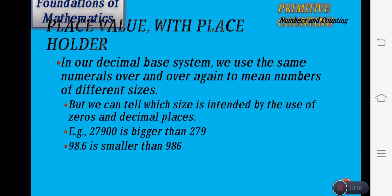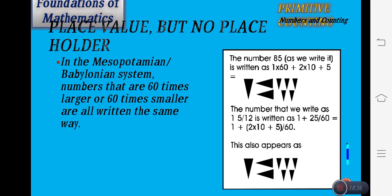In our decimal-based system, we use the same numerals over and over again to mean numbers of different sizes. But we can tell which size is intended by the use of zeros and decimal places. Example, 27,900 is bigger than 279, or 98 and 6/10 is smaller than 986. In the Mesopotamian or Babylonian system, numbers that are 60 times larger or 60 times smaller are all written the same way.